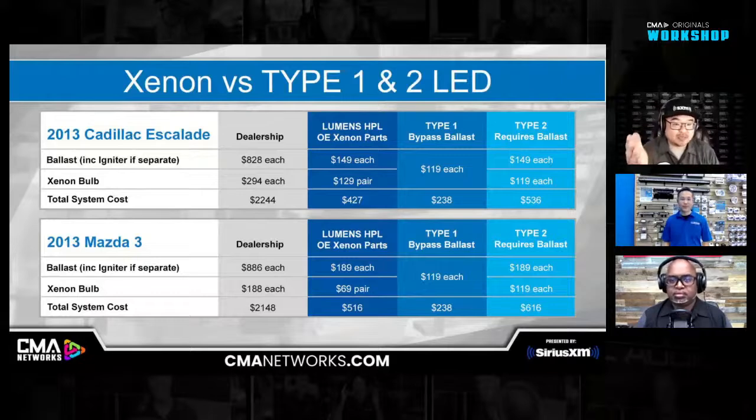This is a great example of breaking out for a customer, right? And there are two very interesting examples there. One's an Escalade, another's a Mazda 3. Keep in mind that if you're looking at a 5-year-old or older vehicle, that Type 1 LED conversion option for the LED bandwagoners is great, but it involves a little bit of cutting, a little bit of splicing.